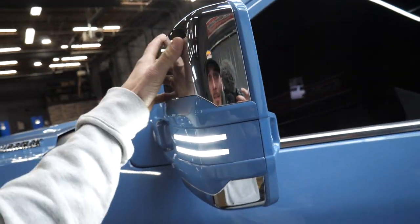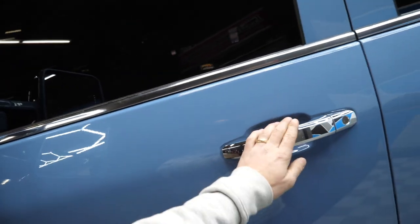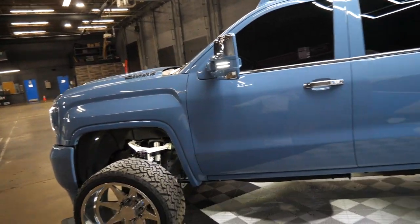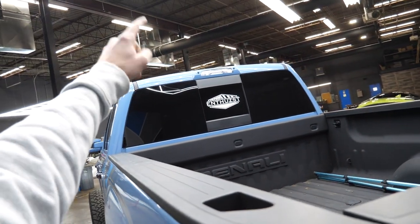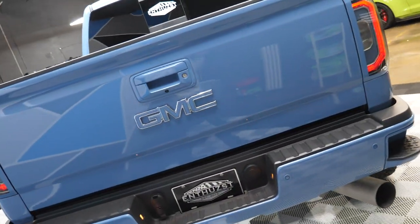Chrome is complement on the top and bottom mirror caps, so that way it plays in line with the chrome accents here along the side of the truck. Retaining chrome and chrome breaks up the whole side profile of the truck absolutely amazingly. The roof is wrapped to color match. The third brake light is paint to match. Big old Denali in the bed, just to remind people that you have a Denali. I mean, come on, there's no more alpha anything than a Denali Duramax.